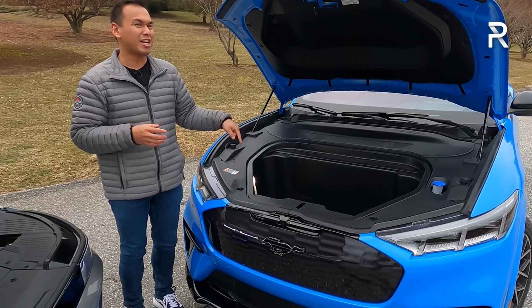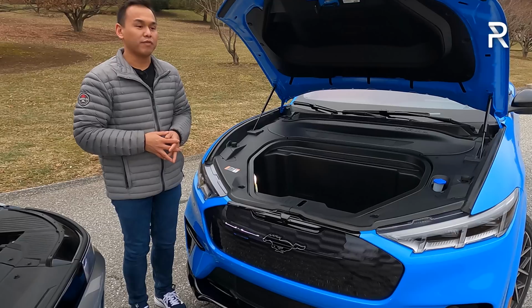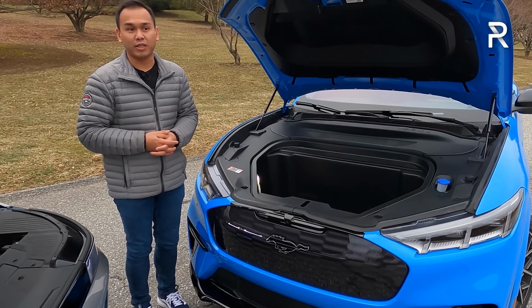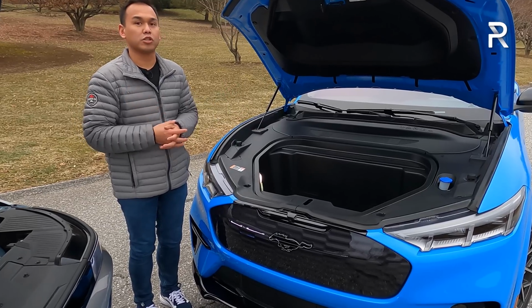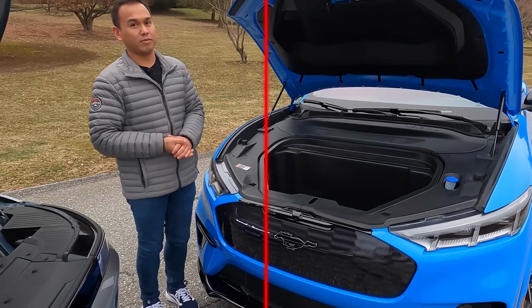Here's the kicker. The Mach-E is actually not recommended to tow. So if you actually have to tow things, you're going to want to buy the Ioniq 5. And the Mustang is also significantly heavier because it is almost 4.5 inches longer. This one weighs in at just under 5,000 pounds.